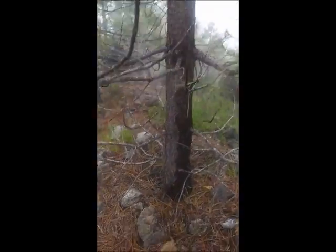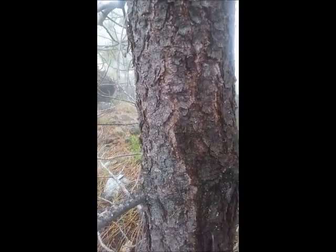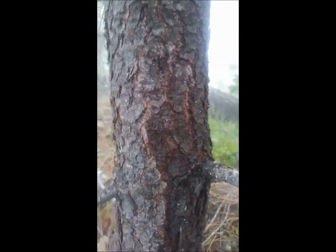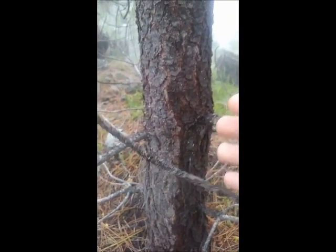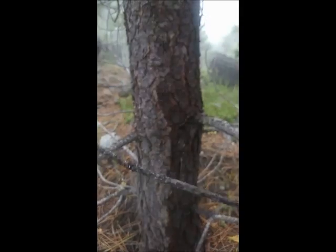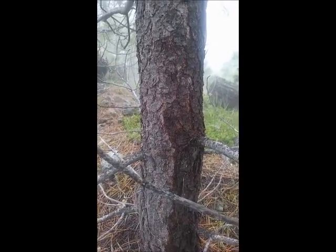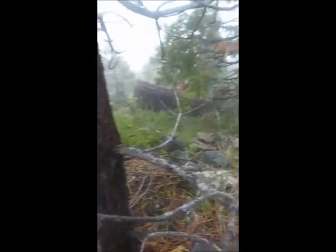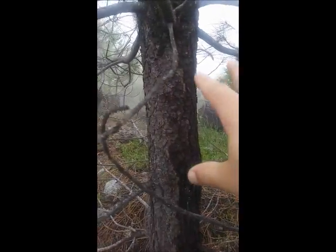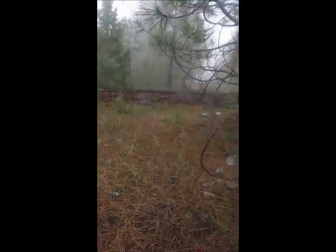Look on this tree. You'll see that line between wet and dry. So what this tells me is that the wind is bringing the fog from this direction and moving across. Now right now the wind is not super discernible. It's more of just drips coming from above. But this tells me that the fog is coming from this side of the mountain and is traveling up over and then down that side.